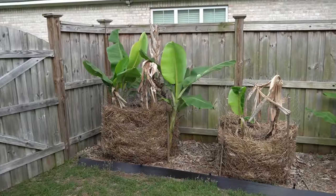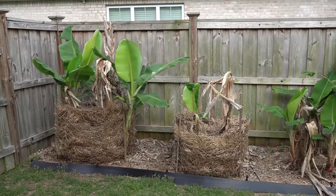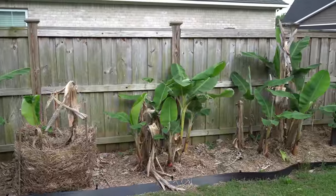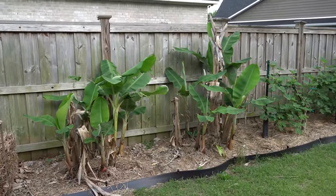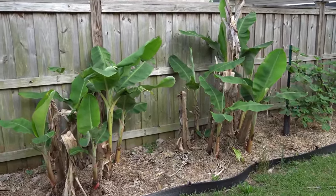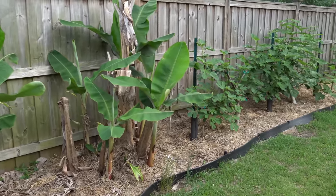Then we'll transition over to my in-ground fruit trees and my bananas. I have two that I haven't even been able to unpack for the season yet. That's how far behind I've been. I've been traveling so much for work. So the ones I was unable to unpack, they're looking pretty good. Pretty much all the pseudo stems died back over the year, so I'm kind of starting fresh.